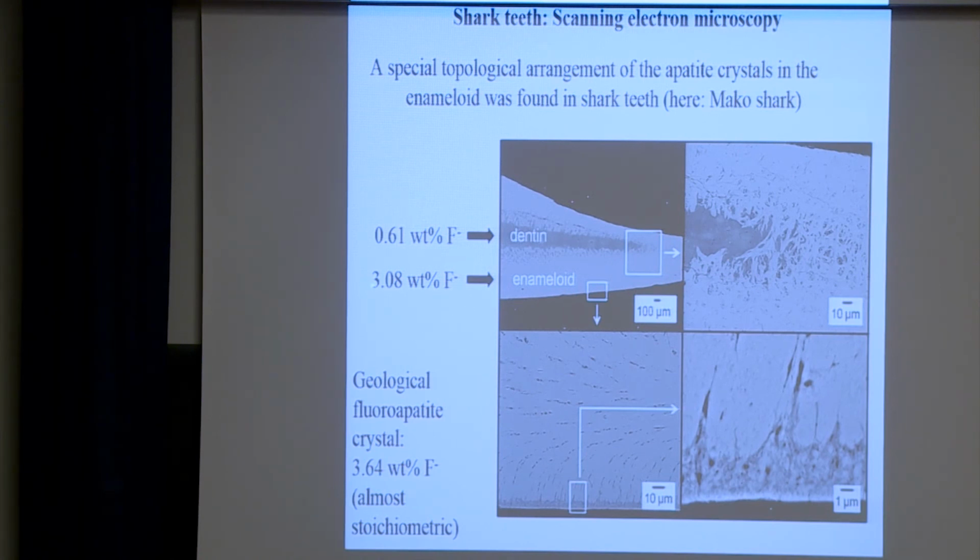In the enameloid, we have 3.1 weight%, so almost stoichiometric, but the dentin apparently does not contain fluoroapatite, but hydroxyapatite, maybe with some fluoride inside. These numbers are not too accurate because it's very difficult to separate these layers quantitatively. You are never sure whether you have 100% enameloid or 100% dentin. Especially for enameloid, we are not quite sure about some contaminations from dentin.